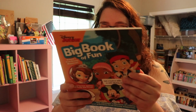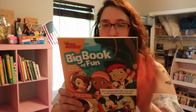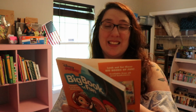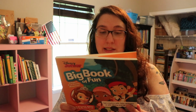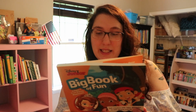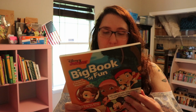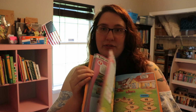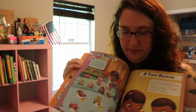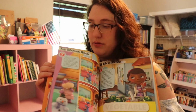The Big Book of Fun. So this would be a fun one for her to do. I got it for $3 at Ollie's. So it says, step into a world of fun with the Disney Junior characters, play beach volleyball with Jake and the Neverland Pirates, draw with Doc McStuffins, and explore the forest with Sophia the First, with more than 125 activities, games, and comic stories. So it has all kinds of stuff in it. Lots and lots of stuff.